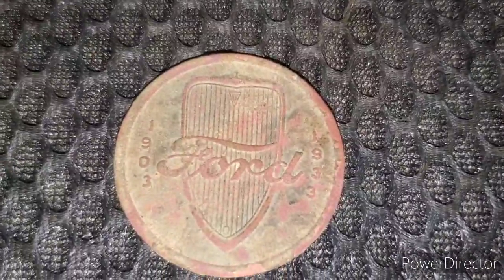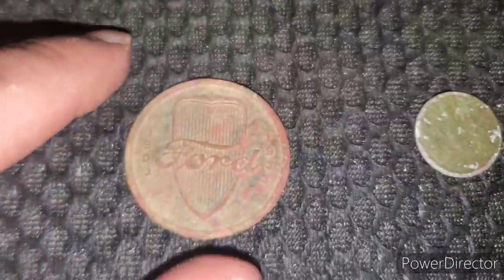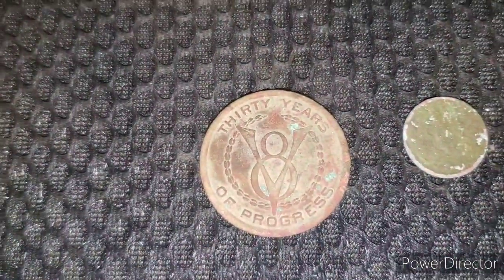And on that side it says Ford, 1903 to 1933. So these are actually pretty neat. This is the second one that I found. I found another one at a house a year or two ago, right up the road.